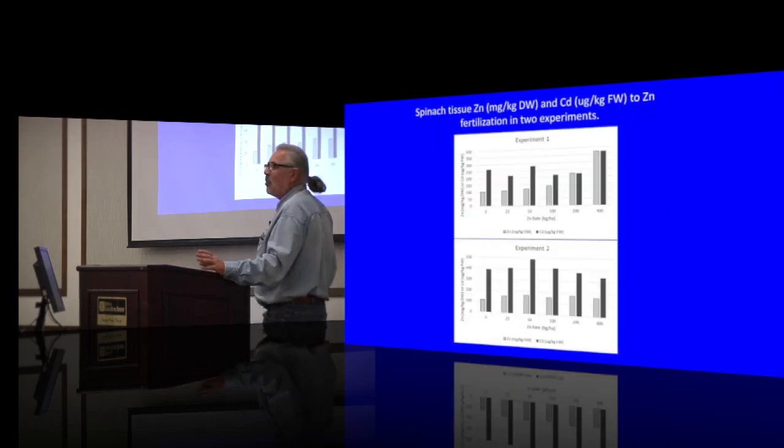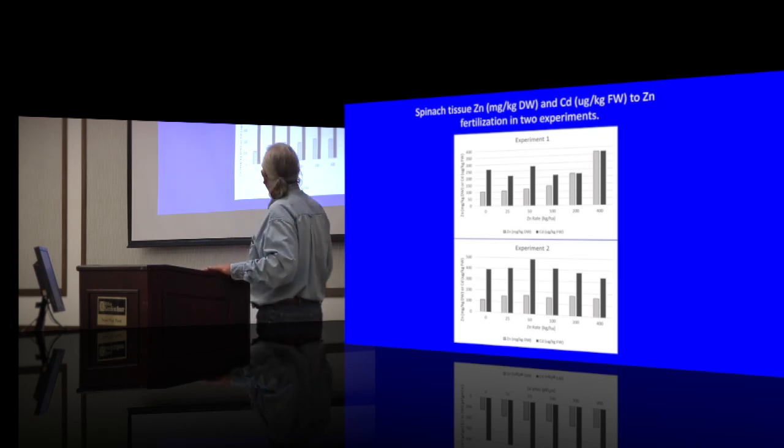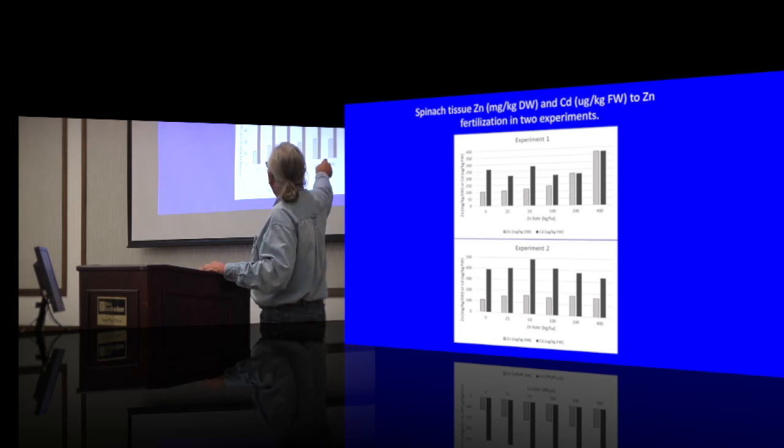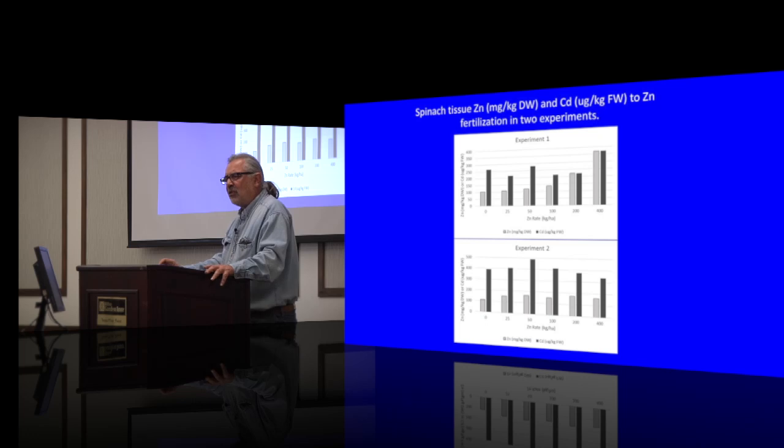So where are we going now? A little bit about zinc fertilization. Here's two studies. We did a lot. It doesn't work. Don't do it. Don't waste your money. That's the short story. Here's zinc. They're recommending high rates. You can apply high rates, and you can see there's virtually no change in cadmium. Here's plotted cadmium parts per billion, zinc parts per million. You can see there's really no meaningful differences in cadmium accumulation as a result of zinc fertilization.